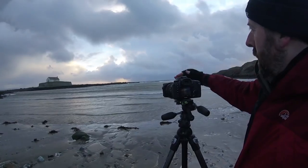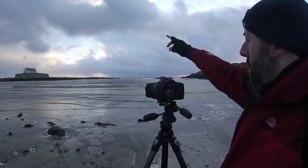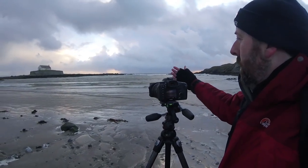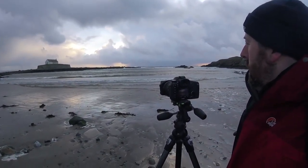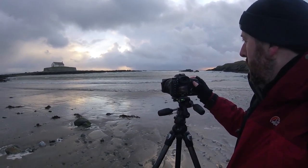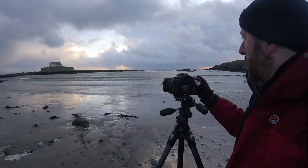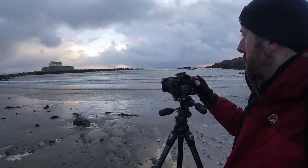I've got my graduated filter in just to take that brightness out a little bit, but come on, I need one of these big waves to get to this rock. Let's see if this one does. I'm ready to shoot, I'm ready to go. The clouds are in the right place. Come on, one of these big ones.